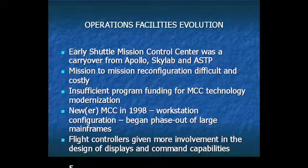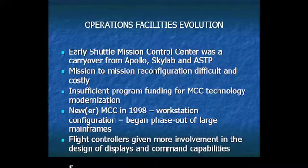Well, we had to get by for a good number of years, and finally, now I'm really dating myself, we developed and put in place the newer Mission Control Center, and that was in '98. We went to a workstation configuration and began phase out of the large mainframes. The last thing to go off the mainframes was the trajectory programs. Flight controllers were then, because of the workstation configuration, given much more involvement in the design of the displays and in the command capabilities.